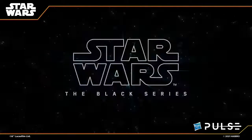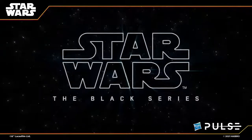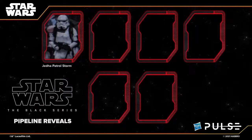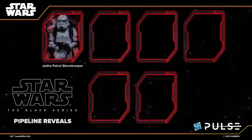So first up for our pipeline reveal, we have the Black Series. So we started the stream talking about a troop builder, and our first pipeline reveal is a brand new troop builder in our Black Series line. It is also the final item in our Rogue One mini beat. It's the Jedha Patrol Trooper. So we love getting other trooper variants into the line, and he comes equipped with that large backpack that we see him with in the film.